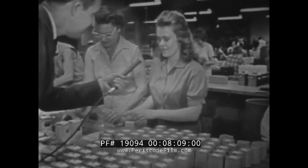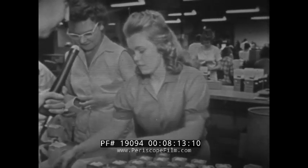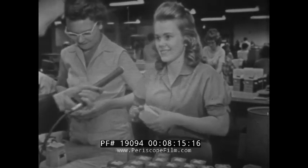Barbara, what are you working on here specifically? This is the Panaview 2. Now, these are for 2x2 slides? Yes, that's right. Big Panaview Supers as well as ordinary 2x2s, right? Thank you, Barbara. Over here now is the projector assembly foreman, Bob Smith.